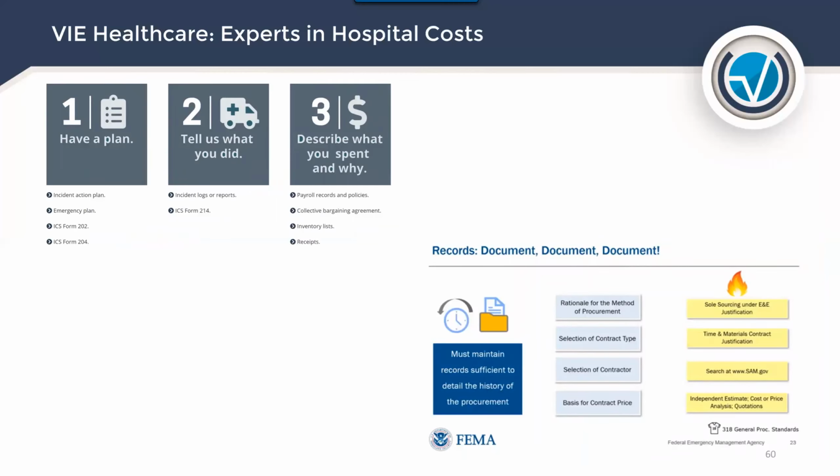And I think some of the big takeaways for today for you is to have a plan. There's an incident action plan, emergency plan. There's two forms, the 202 and 204, but have a plan. You want to tell FEMA what you did, right? It's critical, those incident logs and those reports, and then describe what you spent and why. And from the cost perspective, it's the documentation. So it's payroll records and policies, collective bargaining agreements, inventory lists, receipts, contracts, but it really is the 1, 2, 3. Have a plan, tell us what you did, describe what you spent and why.